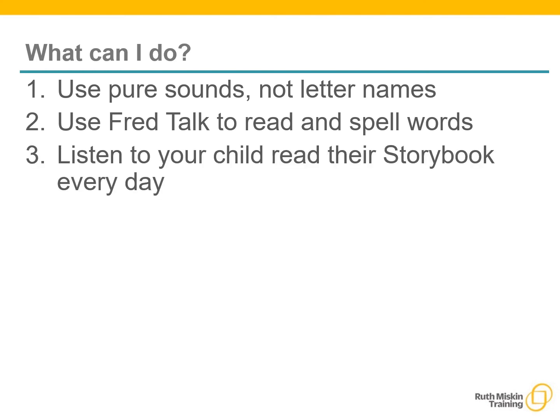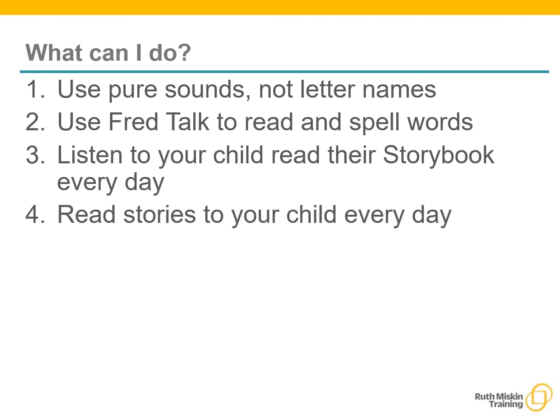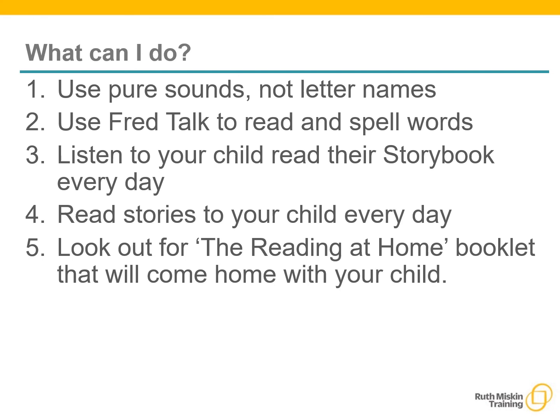Listen to your child read their storybook every day. We can't stress the importance that repetition really develops your child as a confident reader. Read stories every day to your child. I'm sure you've got lots of lovely books at home. Please just enjoy lots of stories together. On Friday of this week, there will be a reading at home booklet that will come home with your child. Just gives you some top tips of how to support your child with their reading at home.